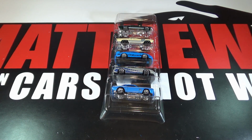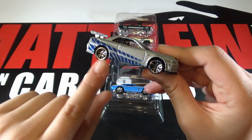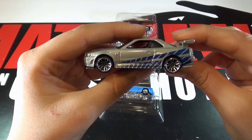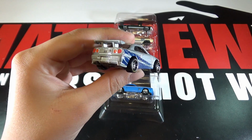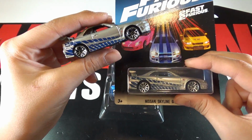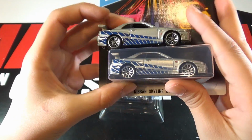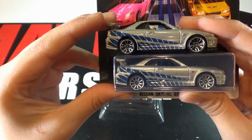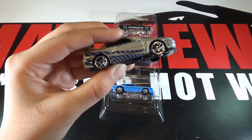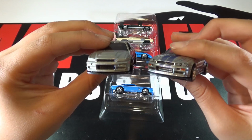So next up is the Nissan Skyline GTR. So you can see this is silver, then the blue stripes on the side. And basically the Skyline that we all know with this color. And you can see the backlights. And this has also been made in several Fast and Furious mainline sets, but one of them is from 2017, which is also the one the Porsche was in. You can see the difference is all it is that the rims are different. And then they've also made it as a premium version one time. And of course the premium version has a lot more detail to it.